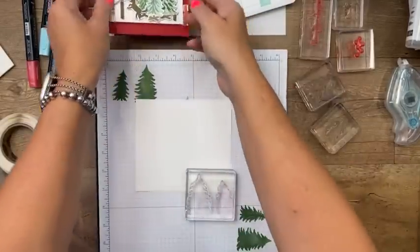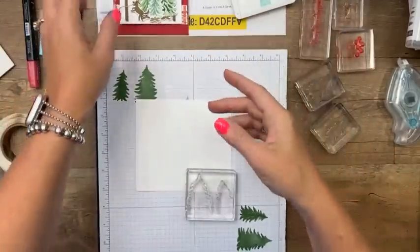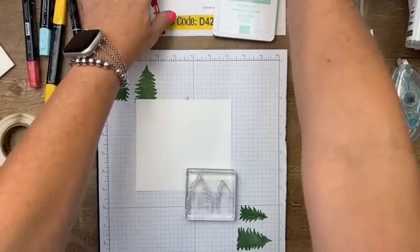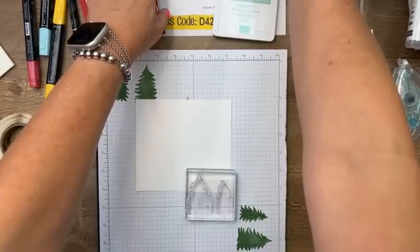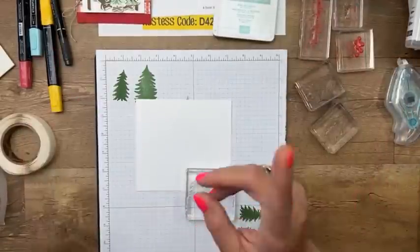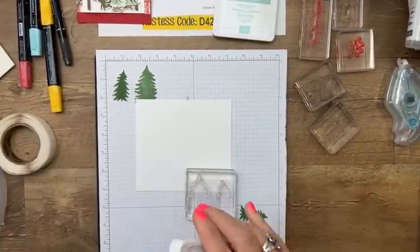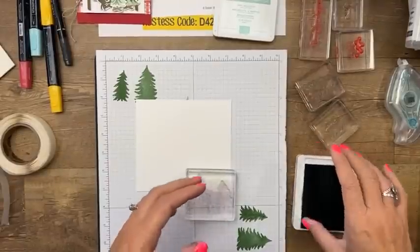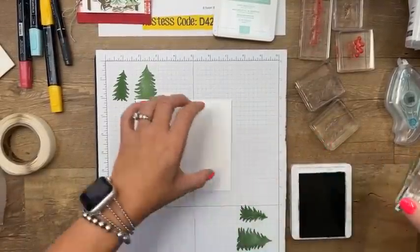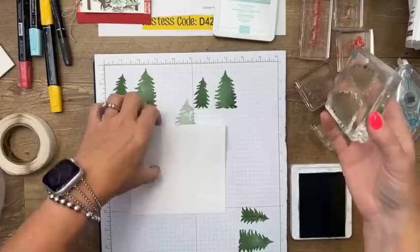Now, I am using a little piece of DSP. Can you guys see it under there? That is the, what's it called? Rings of Love. Hold on, I have my paper right here. It is called Rings of Love DSP. It is a celebration item as well. It is 12 by 12, and it coordinates with Rings with Nature in the holiday catalog. So we're using a little bit of that, and it has mint macaron in it.